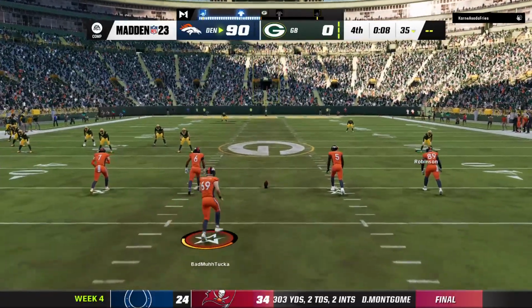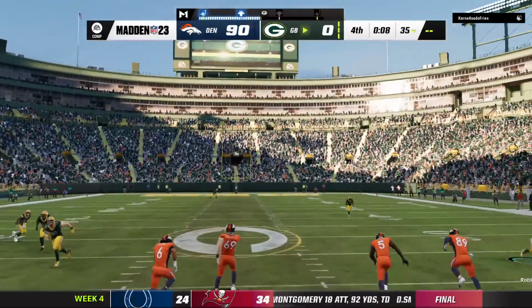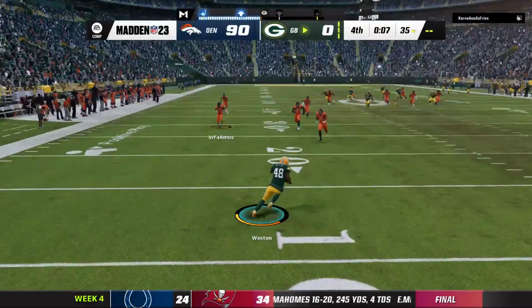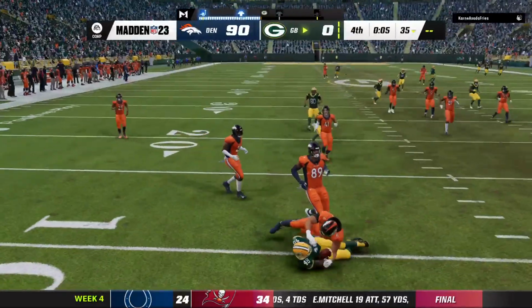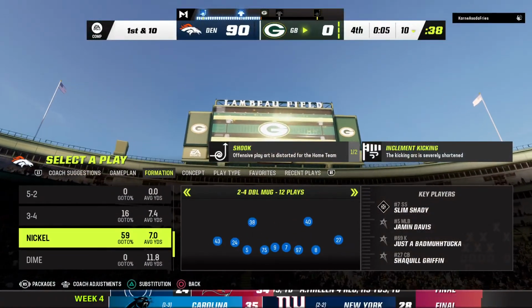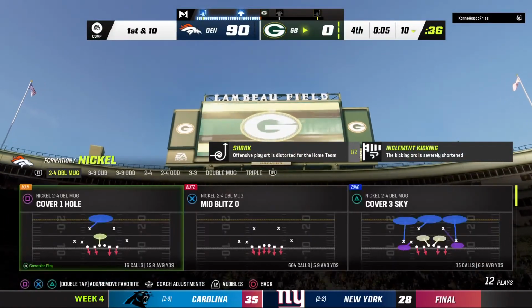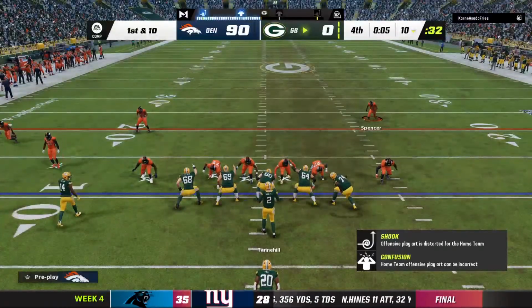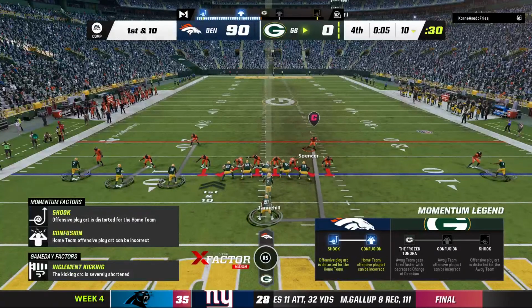Set now to kick this one away, and off it goes. This one taken just inside the 10. In this position, trying to get back into the game, teams are looking for a spark from their special teams. That's not what they got, though. They got a setback, and they have a long field to cover if they want to try and put points on the board.